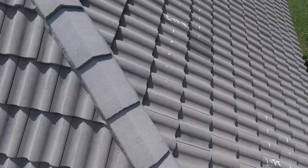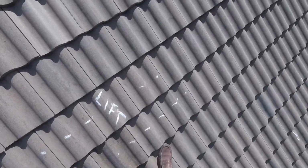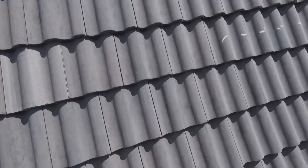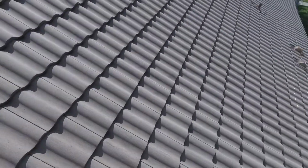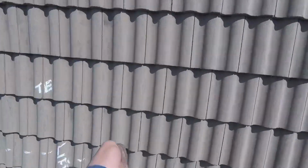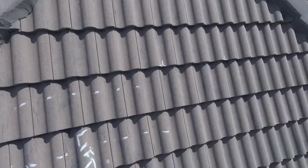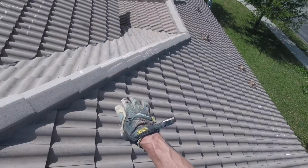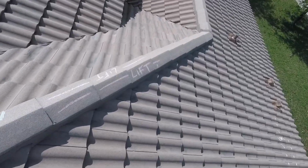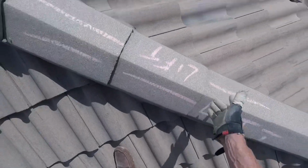Okay, we gotta move faster. Didn't even see that. Every single time I walk this roof, I'm finding more stuff. It's taken 2 days to mark this roof. Lift up. I wanna find you other stuff. Thermal expansion. Whoa, this entire area is lifted up. That looks like an impact. This entire ridge section lifted up. Yeah, I can show you. Literally just laying on there.